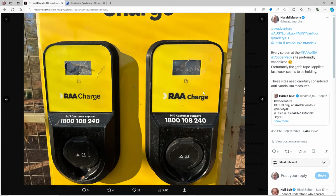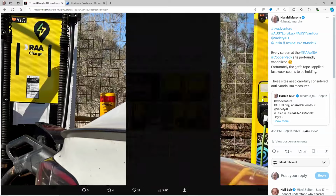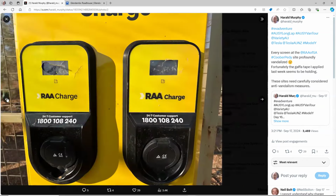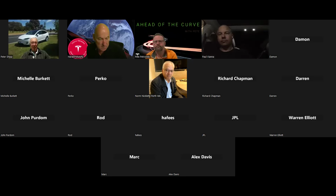So something the club is certainly going to be working on, and what I've actually temporarily done, is just patched up the hole with cloth tape just to keep the rain out, to keep these things running a bit longer. Same with that. But what we'll be working on is trying to, for example, fit polycarbonate, which is a very hard plastic, to the front of these screens, and also maybe something like that to the front of the Kempower units, and making other recommendations to the charge point operators to try and harden some of this infrastructure.